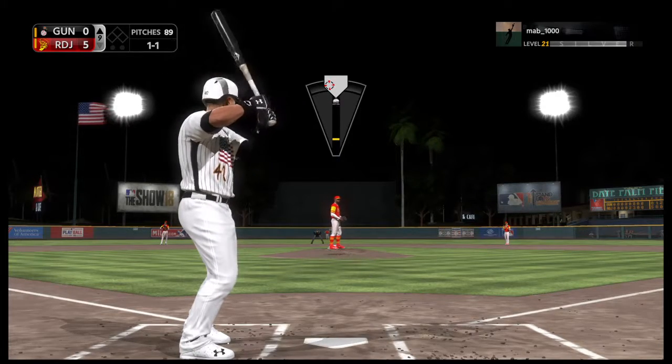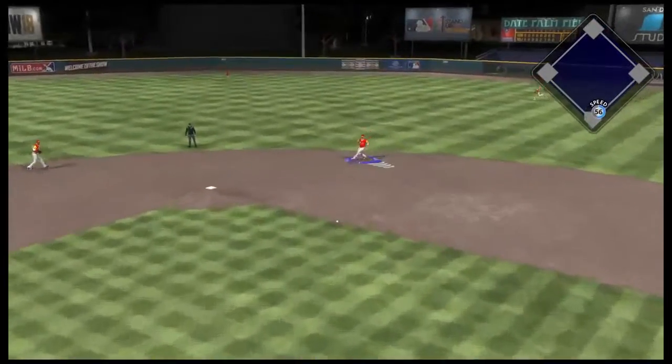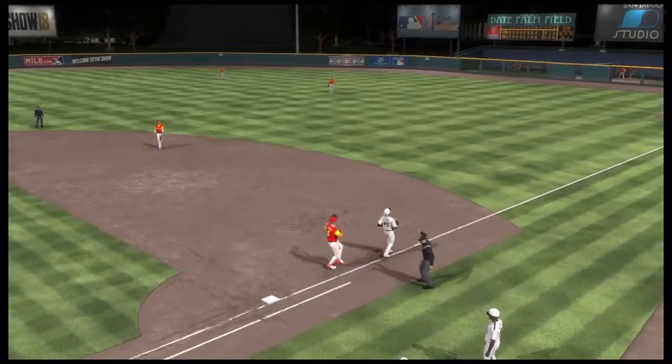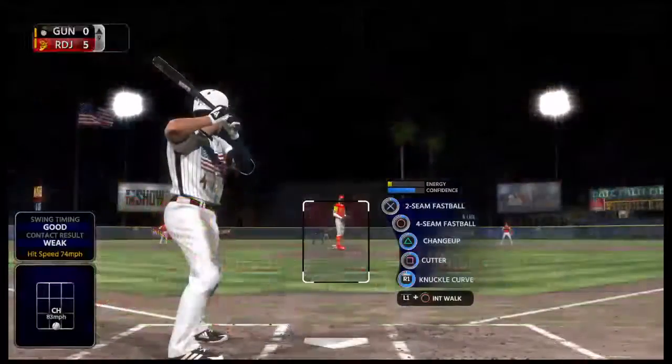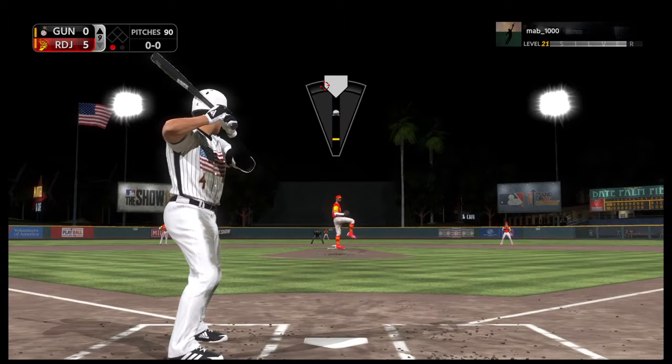The 1-1 from Price. Hit out towards second. Utley to his right. He has it. Throw on to first for the out. And that is how the 9th inning gets underway. Now at the plate, number 4. He got called out on strikes his last time through.